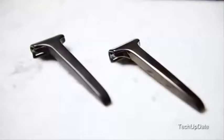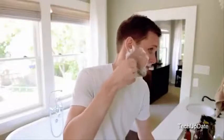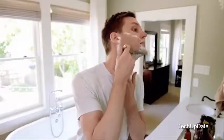But what's most important is how it shaves. We've taken an already excellent design and improved the comfort, the usability, and the overall feel of the razor. We've incorporated user feedback to improve the shave of the razor, so that it shaves extremely close, yet comfortably.